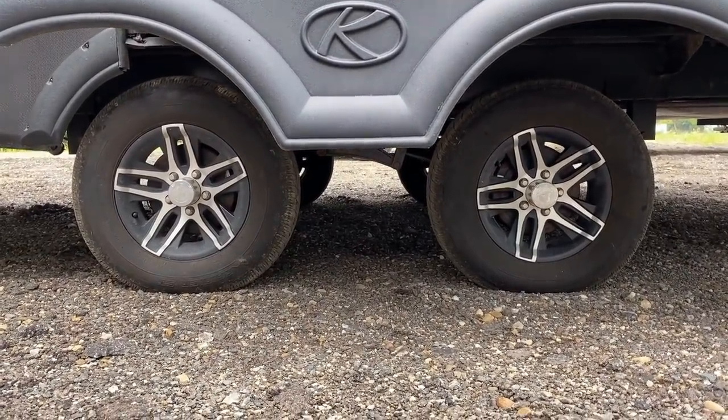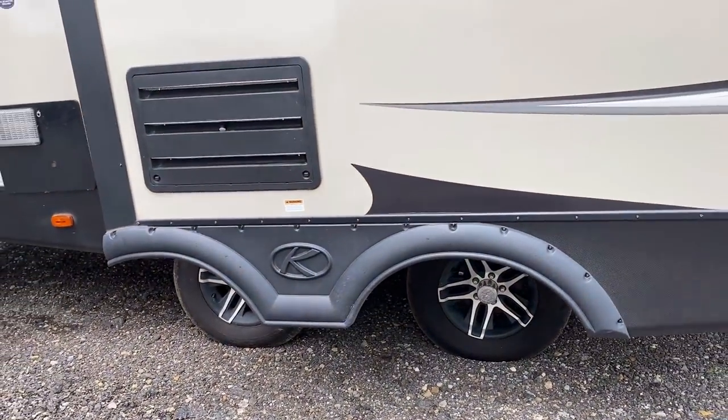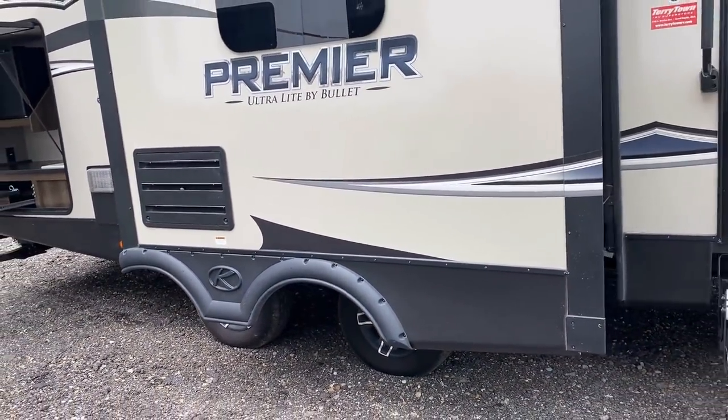Wide stance stability axles for easy towing, by the way, as we interrupt my nonsense Uncle Josh story that I'm on a tangent over here.